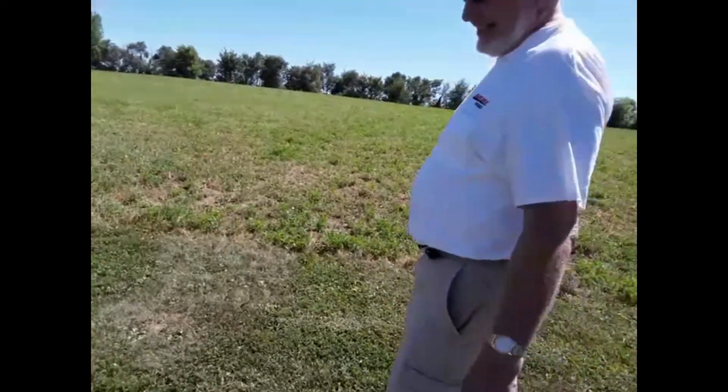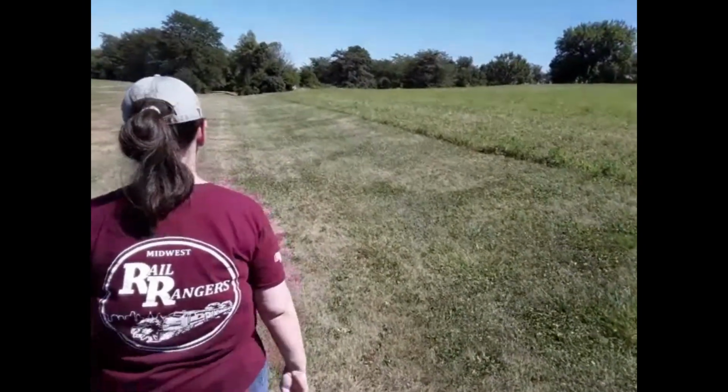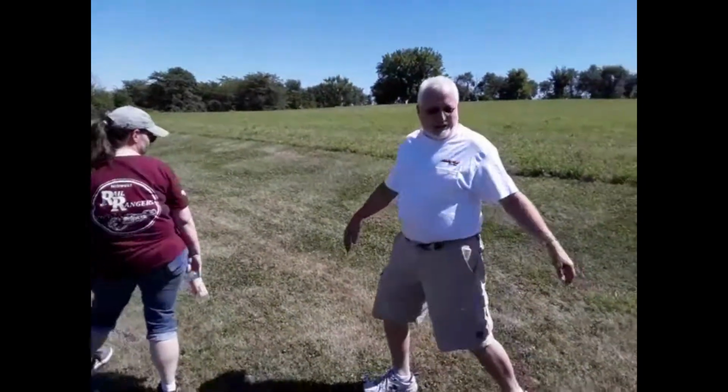We hope to be open more to the public than we are, with more track and maybe a little more equipment. So this is the right of way, from when you bought the land. Keep in mind, right here, what we're looking at.